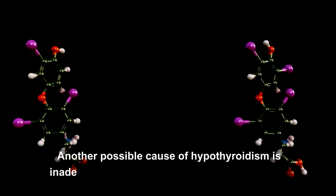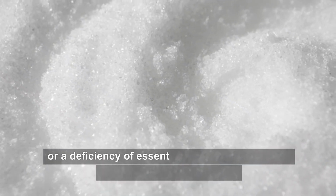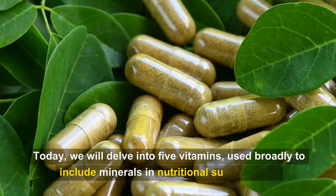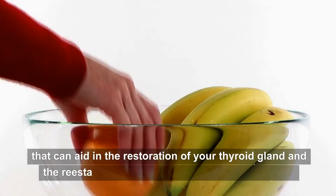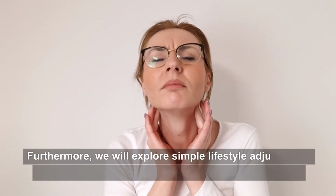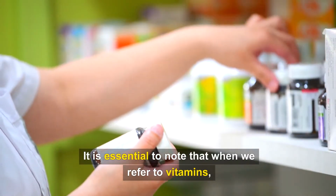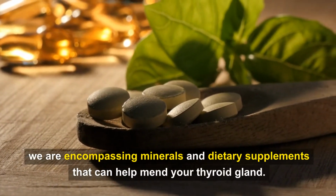Another possible cause of hypothyroidism is inadequate liver function in filtering out toxins, or a deficiency of essential nutrients in your diet, such as selenium or iodine. Today, we will delve into 5 vitamins, used broadly to include minerals and nutritional supplements, that can aid in the restoration of your thyroid gland and the re-establishment of a healthy hormone balance. Furthermore, we will explore simple lifestyle adjustments that address the underlying causes of thyroid issues. It is essential to note that when we refer to vitamins, we are encompassing minerals and dietary supplements that can help mend your thyroid gland.